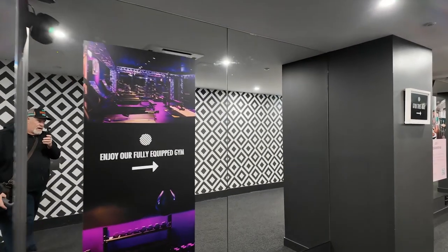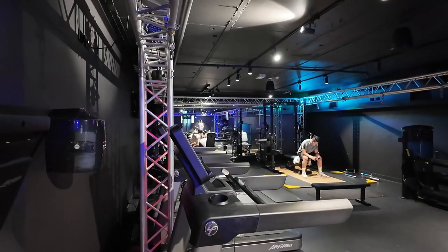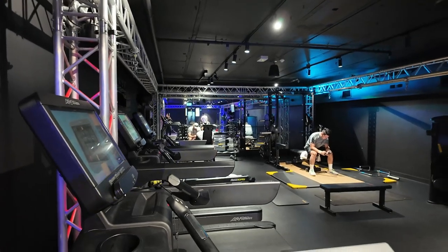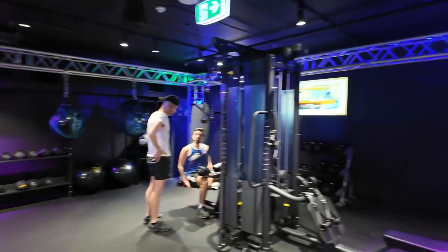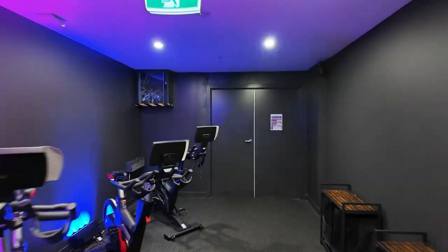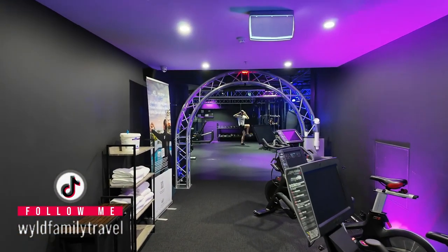Okay, so apparently on level one here at the Pullman, there's a fully equipped gym. Let's go and have a look. Okay, so there's a smallish gym here, but there's definitely a fair bit of room in there, a fair bit of equipment for you to use. Lots of exercise bikes. It caters to everyone who wants to work out. There was weights, treadmills, exercise bikes, you name it, it's here. So definitely a well-stocked gym.